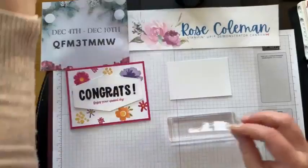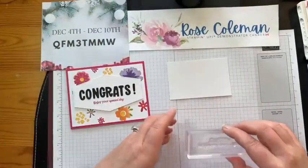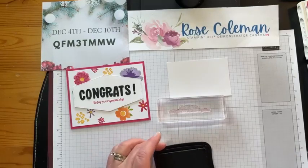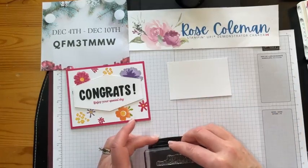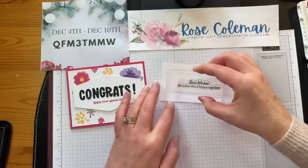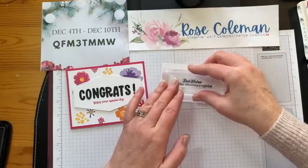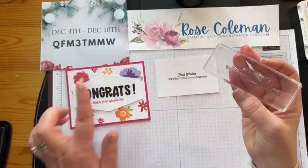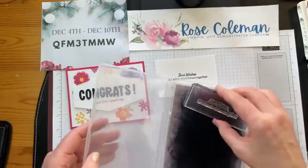Okay, so let's grab the stamp. And I think I'm going to stamp for the inside. I'll stamp that greeting with Memento. Memento black ink. Love my Memento. Did you guys know that we have two blacks to choose from with Stampin' Up? We have Memento, which I'm using here now, and it comes off of your stamps. It does not stain your stamps.